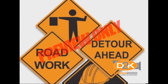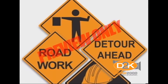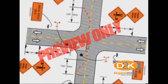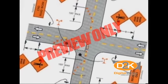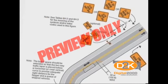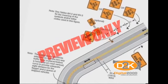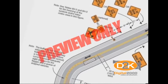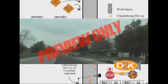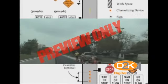Prior to the start of flagging operations, all signage as required by the Manual of Traffic Control must be in place. A good location is where the sight distance is sufficient and the flagger is clearly visible to approaching vehicles. When the temporary traffic control zone covers a long segment of highway, additional flagger signs may be needed.